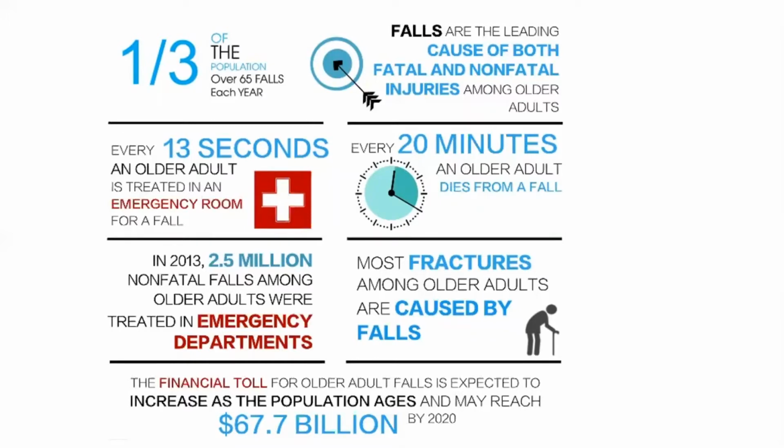And in 2013, 2.5 million older adults had non-fatal falls and had to be treated in the emergency department. Every 20 minutes, an older adult dies from a fall. Every 13 seconds, an older adult is treated in an emergency room for a fall. And the biggest, falls are the leading cause of both fatal and non-fatal injuries among older adults.